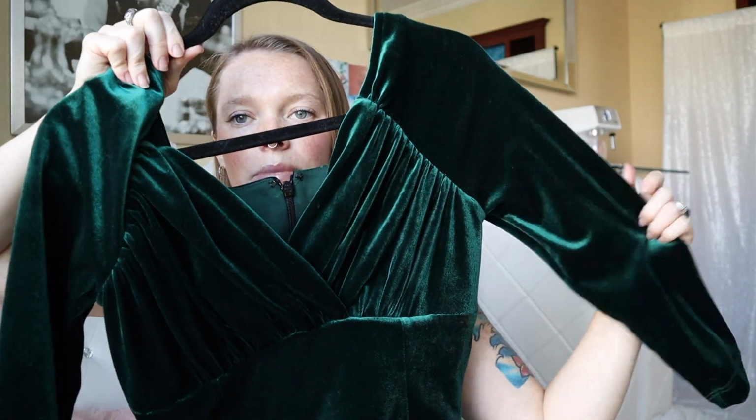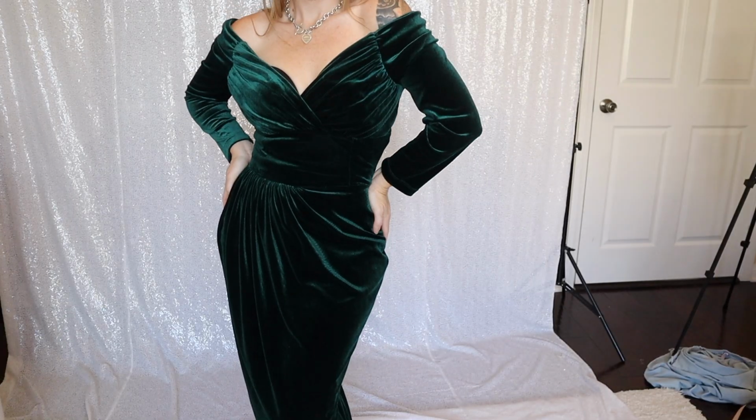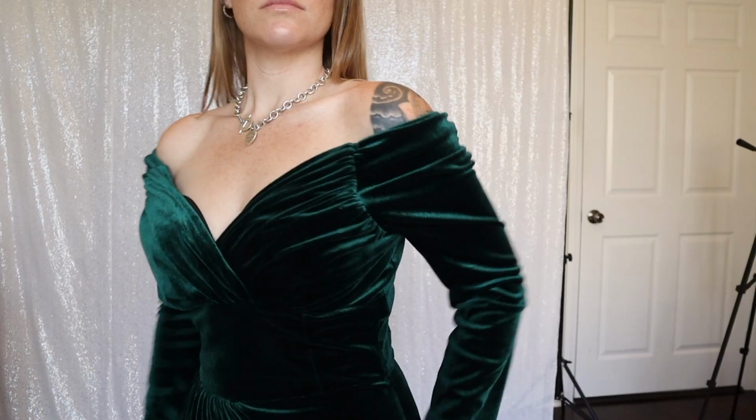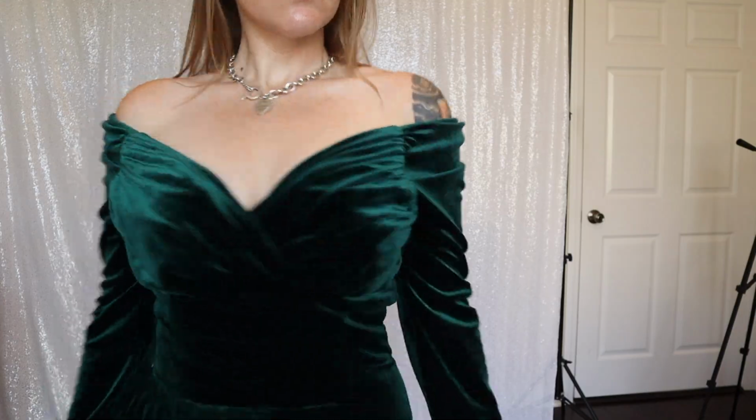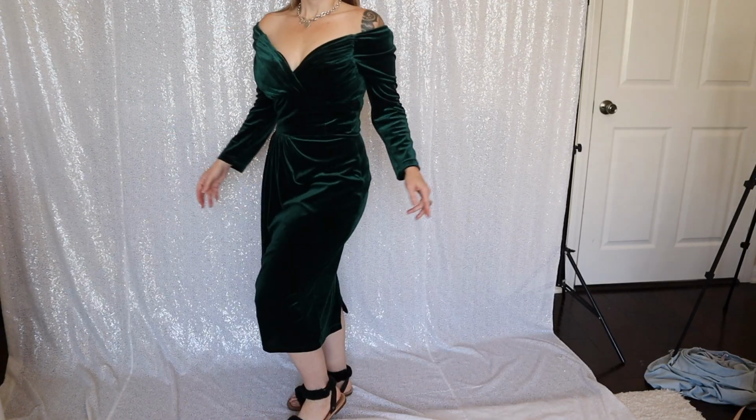Next, I have another winter dress. So this dress, it might be a little big on me now. I'm not really sure. But this dress is absolutely beautiful. It is a green velvet. I wore it during Christmas. It's Vixen by Michelle Pitt. That's the designer, and she always makes really good quality stuff that cinches your waist.